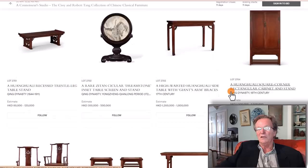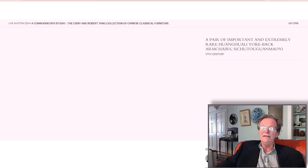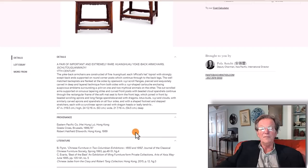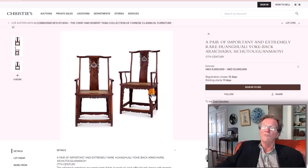There's a superb pair of huanghuali chairs. Big estimates on them, but they're very, very rare. They date them to the 17th century. They're probably early, late Ming, but very fantastically decorated, put it that way. Yoke back chairs. They were last sold by Robert Ellsworth in 1989. Talk about great collector dealers. And they are estimated at 8 to 12 million Hong Kong, or roughly 1 to 1.4 million US.